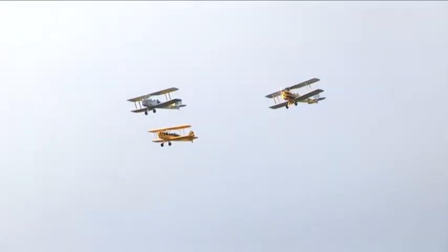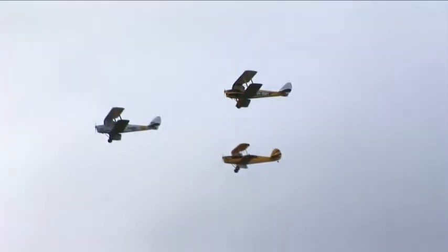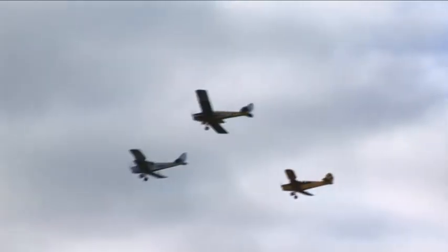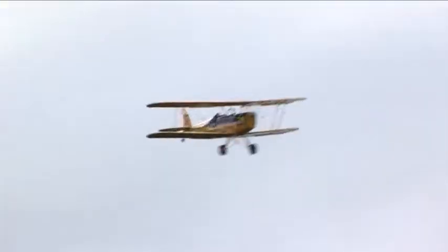Fantastic stuff. Well done. Two Tiger Moths close to us, and then the Stomp to the north there. Well done. There goes the sun, Doc. It's breaking through the clouds. Fantastic. There you go.